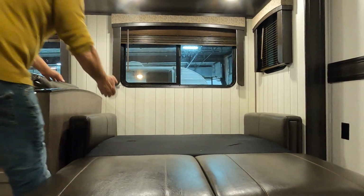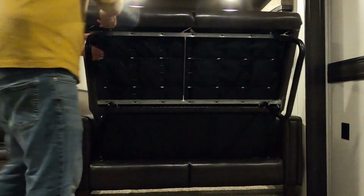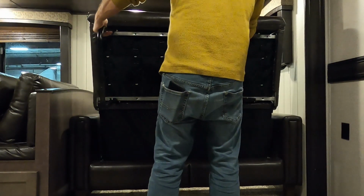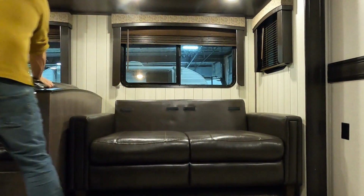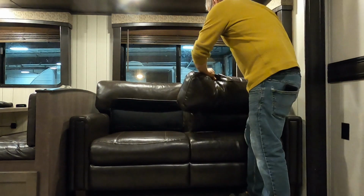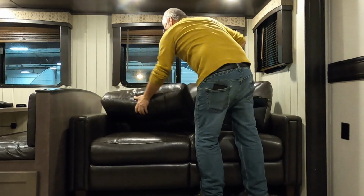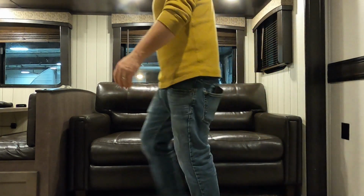Just remember to lift the back up first. Standing in the center does give you better leverage. Holding this down, Velcro back in your cushions, and just that quickly you are back to a sofa.